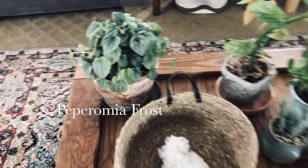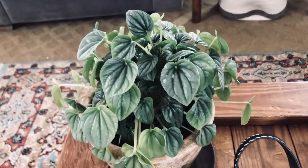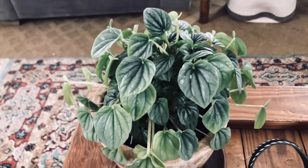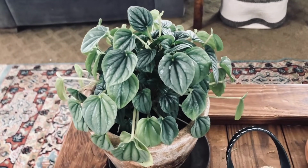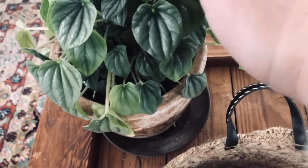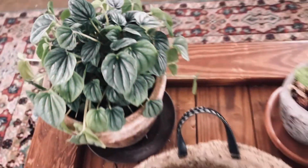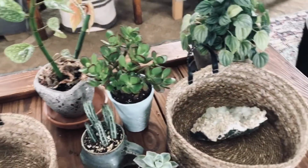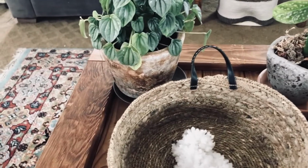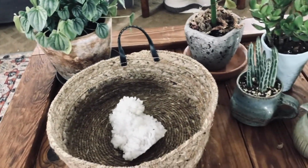What have we got? Peperomia. Other than ferns, Peperomia is my favorite plant. They come in so many varieties. I can't believe it. This one is like frost. It's got a silvery look to it. I have two of those and I put them in these terracotta pots that I've had for years and years and years. And they have this gorgeous patina on them. I love it.